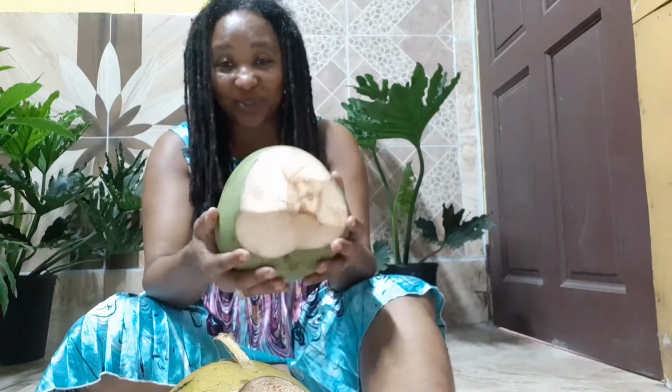This is a young coconut, which we call a jelly coconut. Not to be confused with its older sibling, the dry coconut. If you want to find out about the dry coconut, I have a video that I did just on that. So the young or green jelly coconut, which I'm holding in my hand, is full of coconut water.